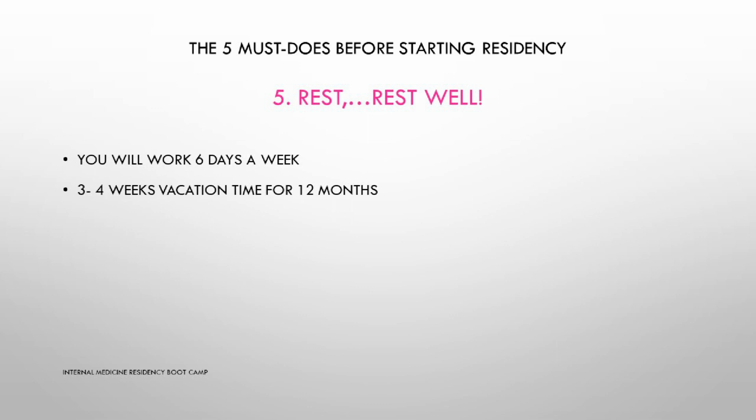And number 5 is, of course, rest, and rest well. Seriously, after you take Step 3, right? We are clear about Step 3. Just go on vacation, a long vacation. Get as much sun as you can possibly get, as much sleep as you can possibly get, and enjoy your life as much as possible before July 1st. Before you dive into residency, when your life will practically not belong to you anymore, but to your patients.